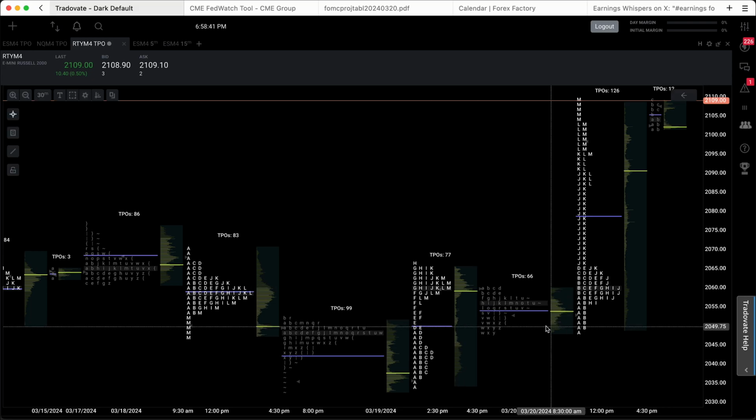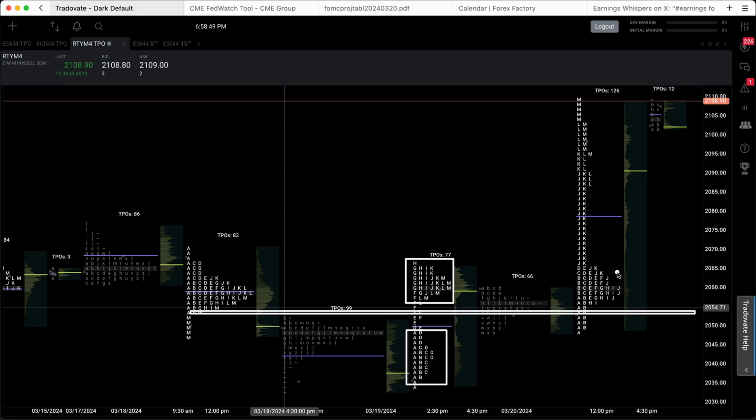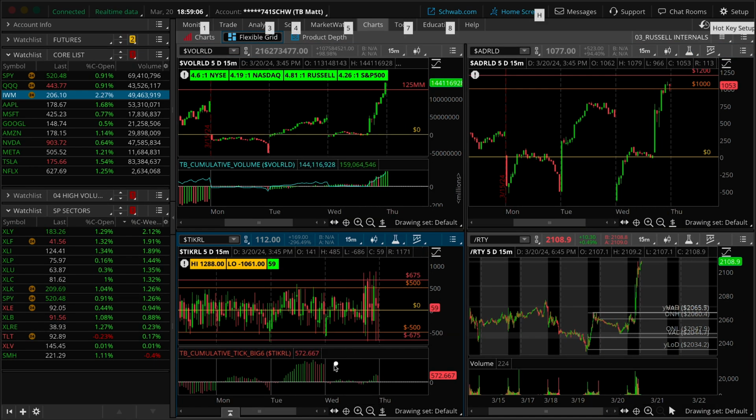I would probably make the argument out of small caps that if we start breaking down underneath 2055, which sort of separates this upper distribution from lower distribution on Tuesday, that's where the stronger selling may emerge. You'll notice that the point of control is slightly higher on the IWM and the Russell futures compared to the S&P and NASDAQ, which had a point of control down here. But because of the way that the volume is distributed on the Tuesday session, that's really where we saw, if we just flip back over here, the internals, that's where we saw the stronger buyers show up, right?